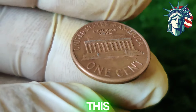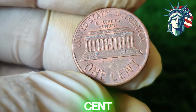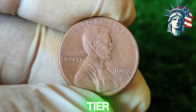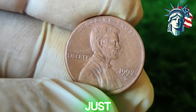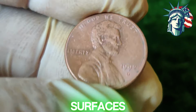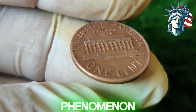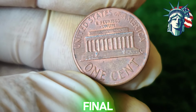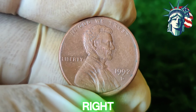Chapter 4. How this coin made headlines. One of the most famous examples of the 2003 Lincoln cent reached headlines after being authenticated and graded MS-69 red by a top-tier certification body. It was part of a private collection for years, believed to be just another well-kept modern cent. But after expert examination, its flawless surfaces, sharp details, and unique die characteristics made it a numismatic phenomenon. It was auctioned off by a major house and caused a bidding frenzy. The final sale price: $400,000. Not bad for a penny, right?